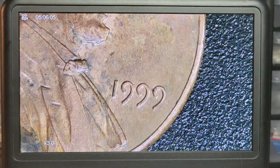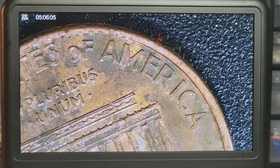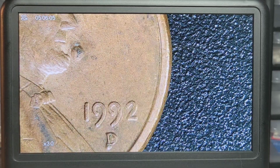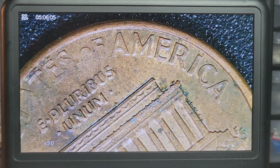Next up, we have a 1999 Philadelphia. Now we are going to look to see if we have a wide AM. And ladies and gentlemen, that appears to be nearly touching, so that is normal. So we don't need that one. And then the last is that second 1992 Denver. What were we looking for again? We're seeing if this will be close. And unfortunately, it is not. That is separation.